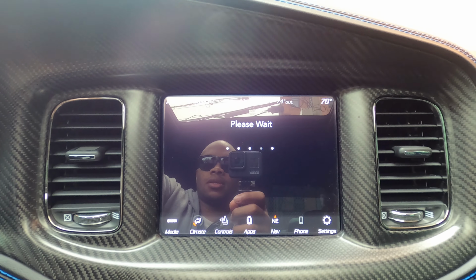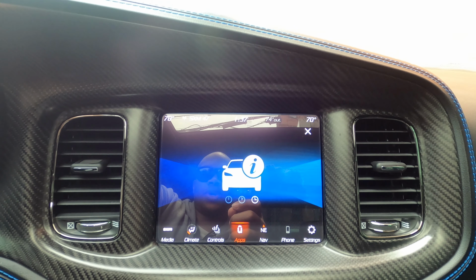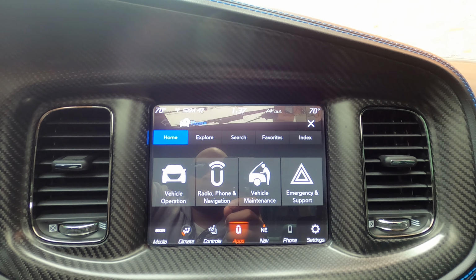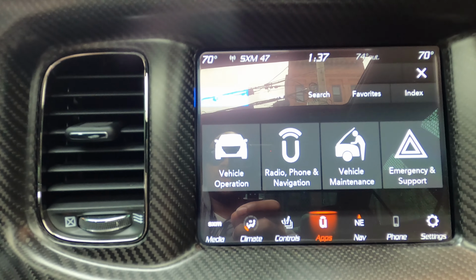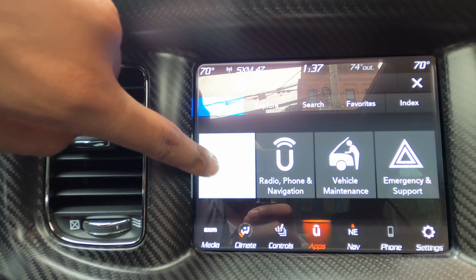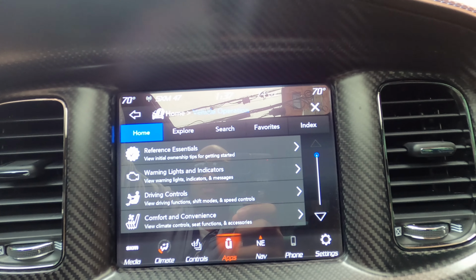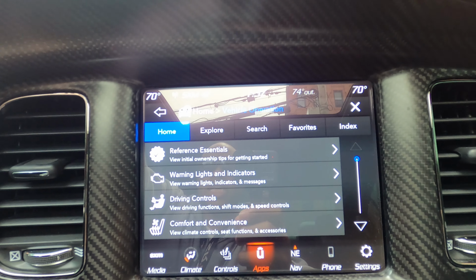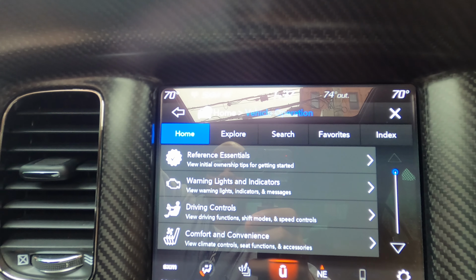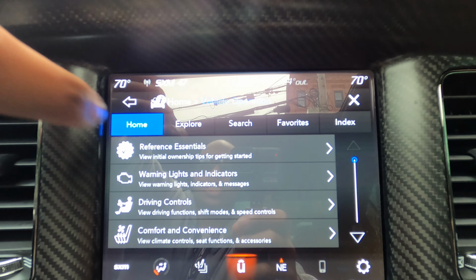All right, please wait. You're going to get this blue screen with the eye icon for information, and it takes a little bit. Once it comes up, you'll see a list of options. You're going to choose the first one, Vehicle Operations. When you go into Vehicle Operations, you will see at the very top, Reference Essentials, View Initial Ownership Tips for Getting Started. You're going to touch on that one.